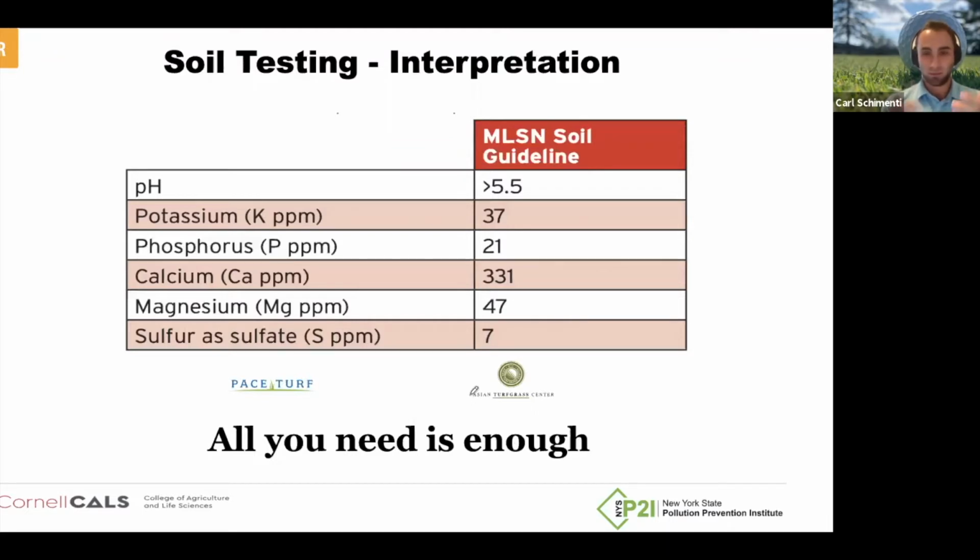And the simplest, most science-backed way to interpret those results in turfgrass are the minimum levels of sustainable nutrition, MLSN for short, guidelines. There are other interpretation methods out there. We like the MLSN guidelines because they were developed specifically for turfgrass with thousands of samples. So the folks at Pace Turf and Asian Turfgrass Center spent years getting soil test results from turfgrass, looking at that data and developing these guidelines.